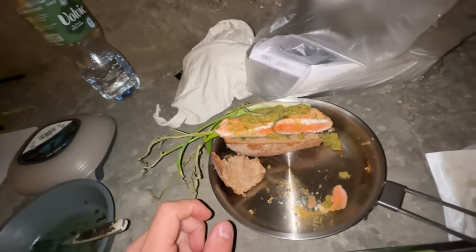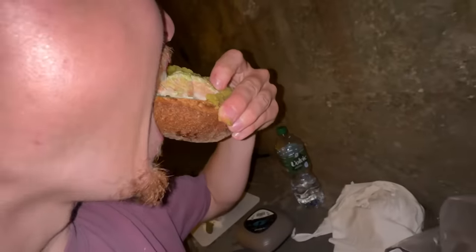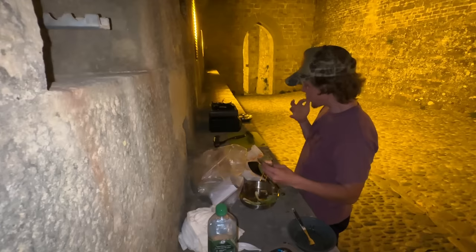It's delicious. All right, so I made all of this for around 10 euro. We also could have done without the onions because I ended up not cooking them. But honestly, it doesn't even need it. It's delicious. My stomach is happy. Ended up grabbing myself a hotel inside the city last night. Now I just gotta get back to the car.